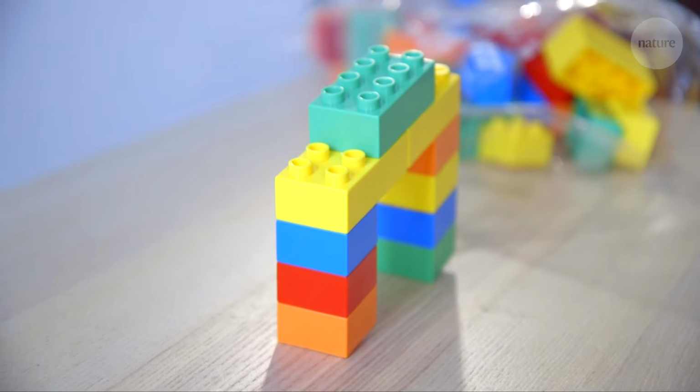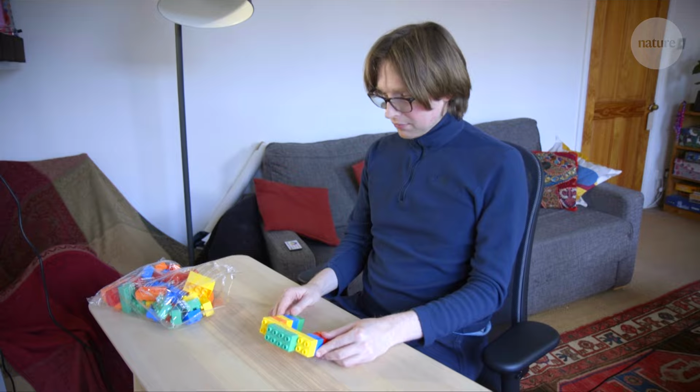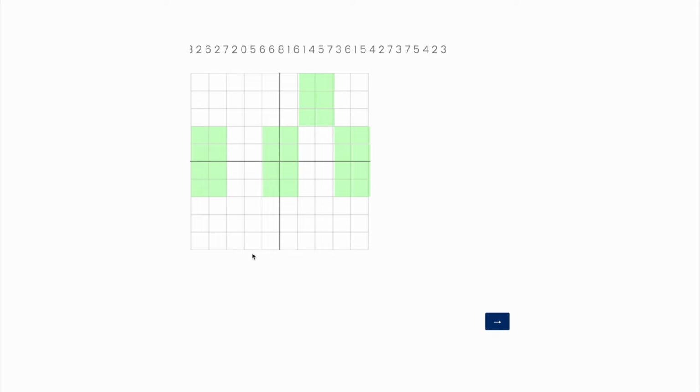How would you go about fixing this wobbly bridge? How about changing this grid pattern to make it symmetrical? When people solve problems, typically they think, well, what can I add that will make it better?